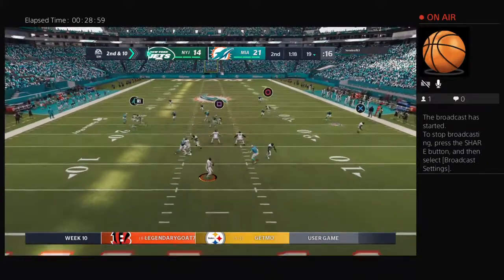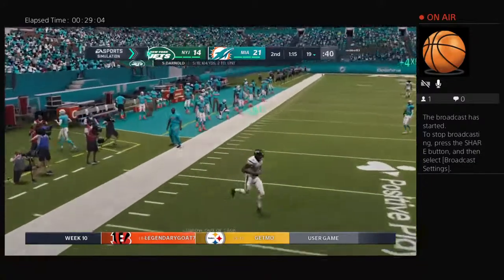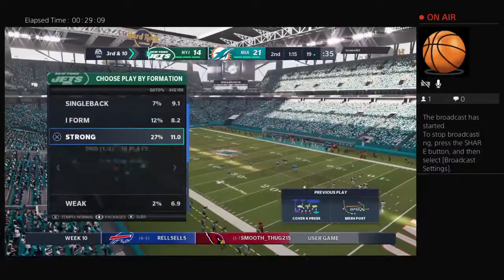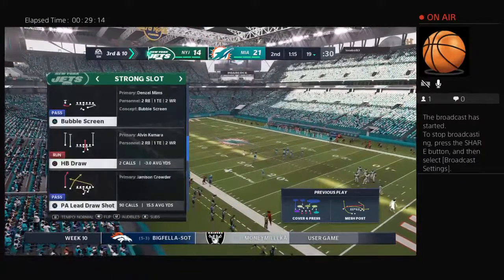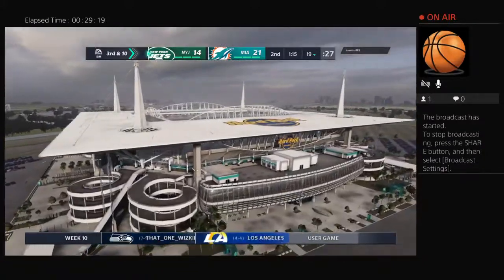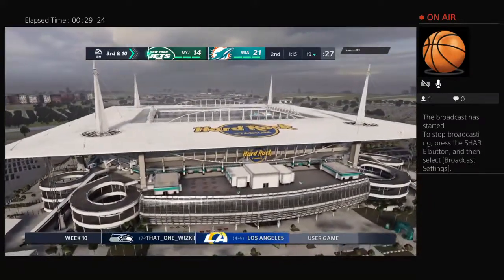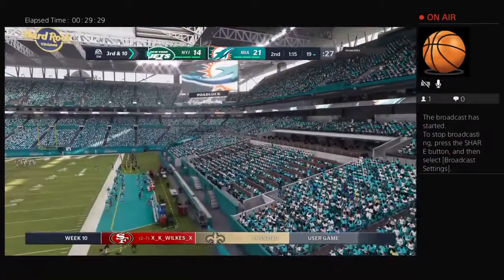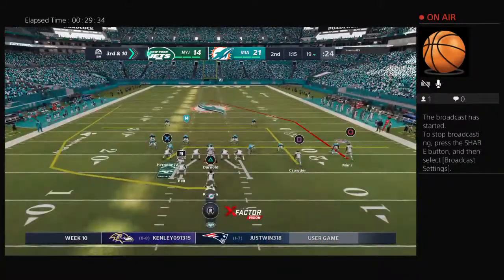Out of the shotgun, here's Darnold. And he's just going to get rid of this thing. To no one here. He throws it away, and now it's 3rd. Feels like they're getting caught in between here because they didn't get completions on first and second down. Now you've got to worry a little bit about the clock because you prefer not to give them another shot here in the first half. But if you don't pick up the first down, guess what? You're likely going to have to. Now they face a 3rd and 10 after back-to-back incompletions.